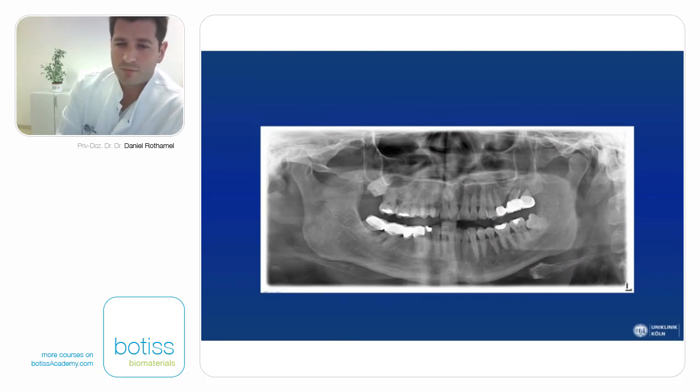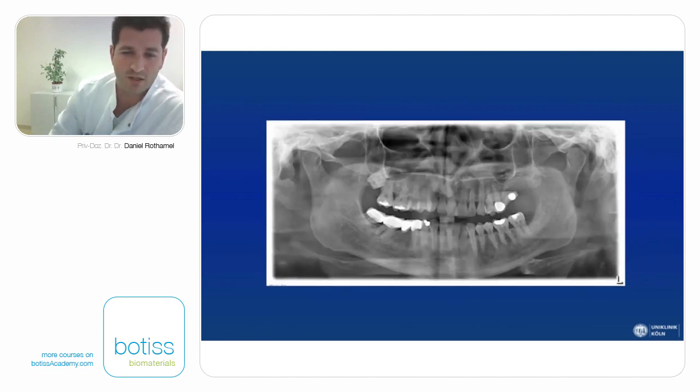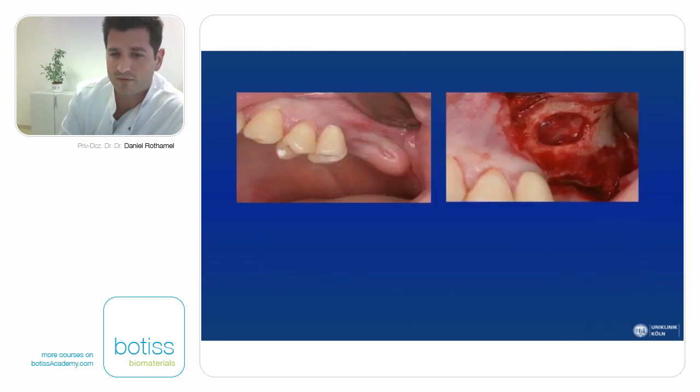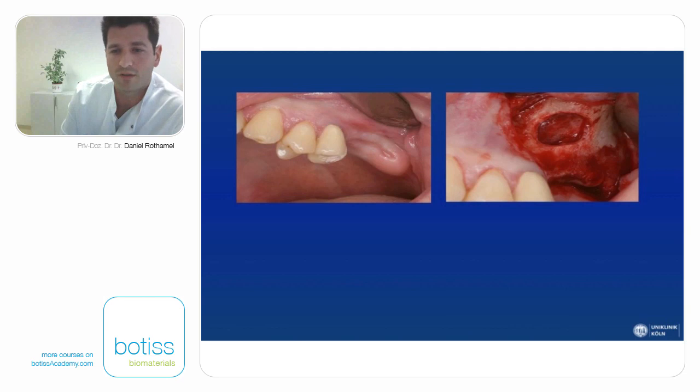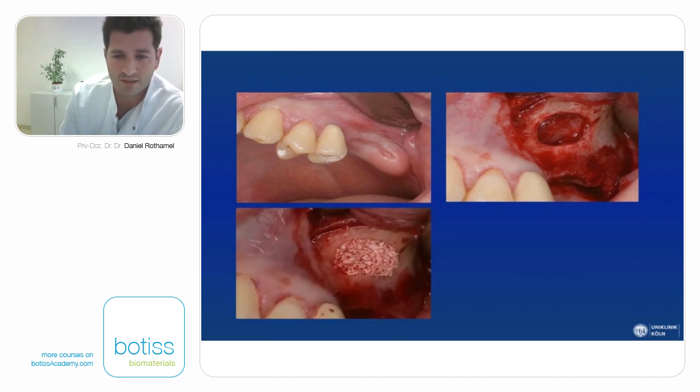The very good volume stability can easily be used as well when we have a more complex defect situation. For example, in this situation, we expect a vertical and a horizontal defect, and when we reflect the flap, we can see a remaining bone width of about 3 millimeters in combination with a vertical bone defect of about 7 millimeters, with a remaining bone height of about 5 millimeters.